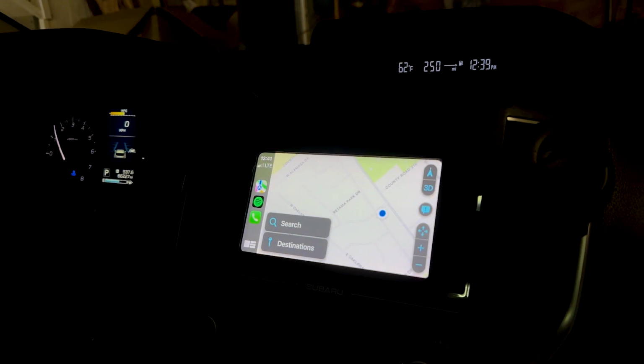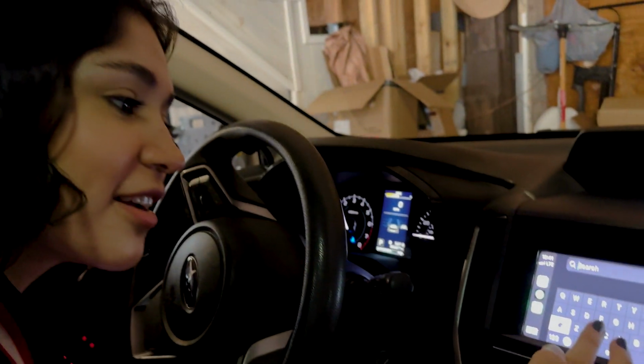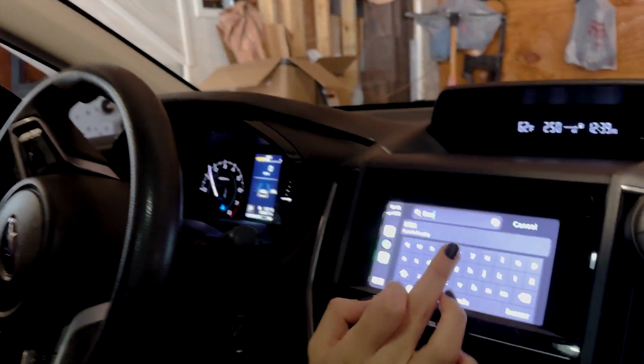Oh, I can do it from here. Whoa, okay. Okay, so let's search. I like how we're so amazed by CarPlay. It's like something that's been out forever.